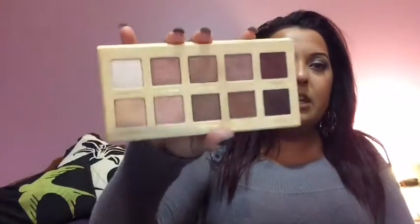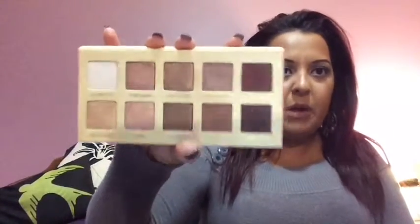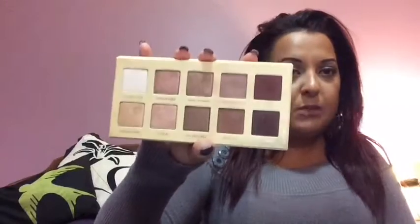Okay, so I have a couple palettes I want to talk about. The first palette I am talking about today is the palette that I used for many eye looks this month, and I also used it for my eye look I did when I was in the wedding party. This is the Lorac Unzipped palette. It is the rose gold themed palette.